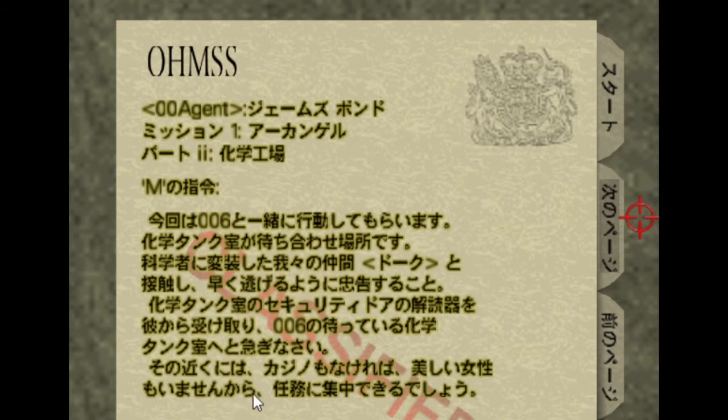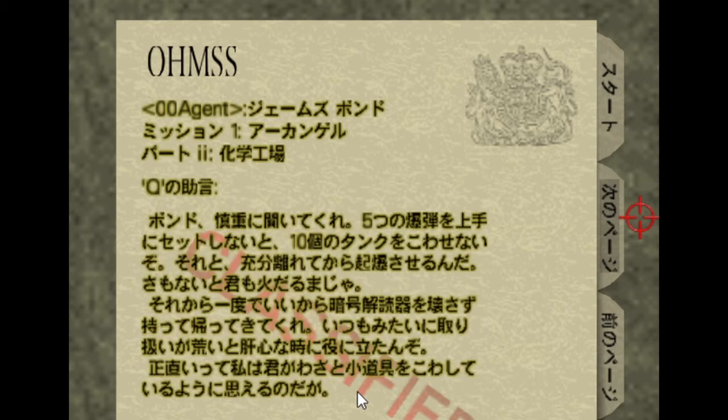Kara is like so, or therefore, because of all of the previous things we've just mentioned. Ninmu ni shuchu dekiru desho. Ninmu is mission. Shuchu is to concentrate or to focus. And dekiru is to be able to. And then as we discussed earlier, desho means right. So to translate it, there's no casino or beautiful women nearby, so you should be able to focus on the mission, shouldn't you? So M's being a bit nasty.